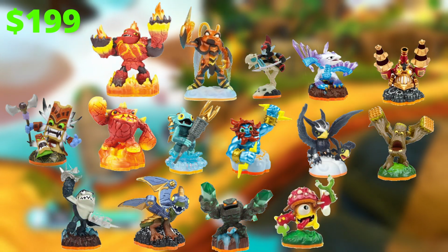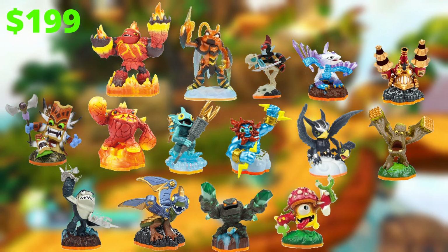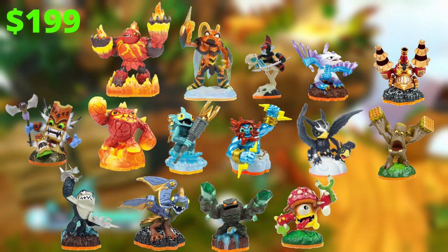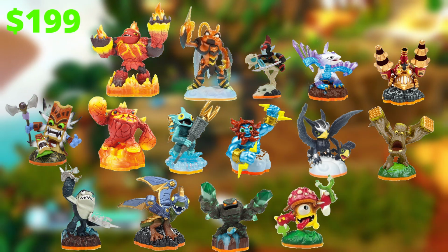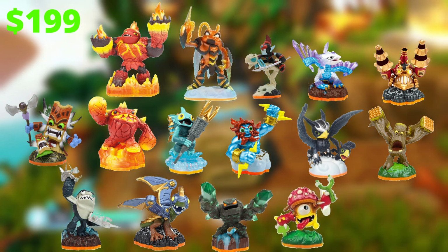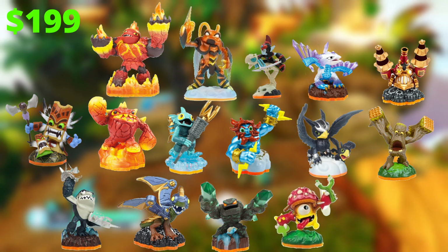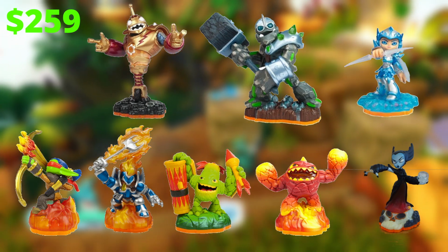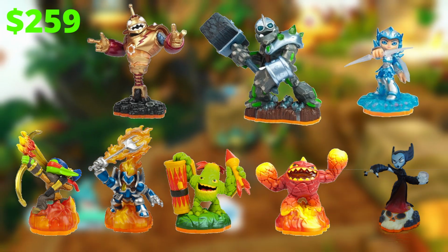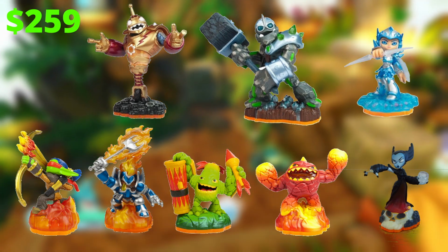Hothead, Swarm, Fright Rider, Flashwing, Drill Sergeant, Double Trouble, Eruptor, Gilgrunt, Lightning Rod, Sonic Boom, Stump Smash, Terrafin, Lightcore Drobot, Lightcore Prison Break, and Lightcore Shroom Boom all cost $4 each. Bouncer, Crusher, Chill, Flame Slinger, Igniter, Zook, Lightcore Eruptor, and Lightcore Hex all cost $5.